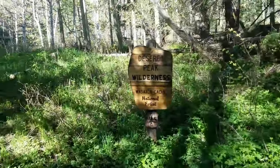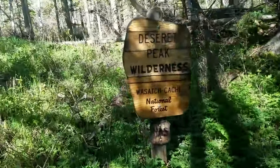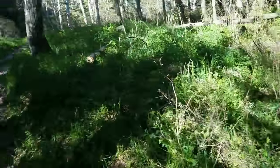Alright, we are just getting started on the trail, about 10 minutes before 9 o'clock. So we will see how long this takes to get up to the top and all that. But I'm sure you're not here to see me, so I will show more of the trail. Oh, Deseret Peak Wilderness. We are entering, named after the peak we're climbing.